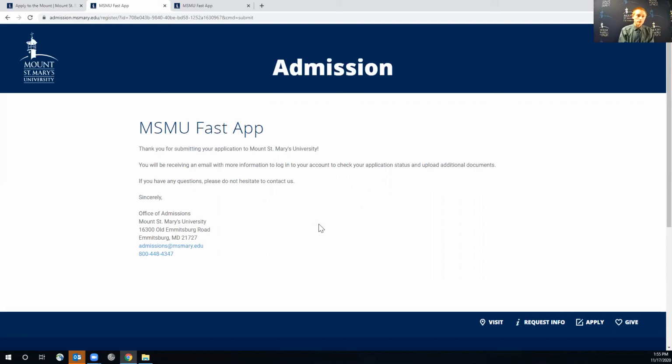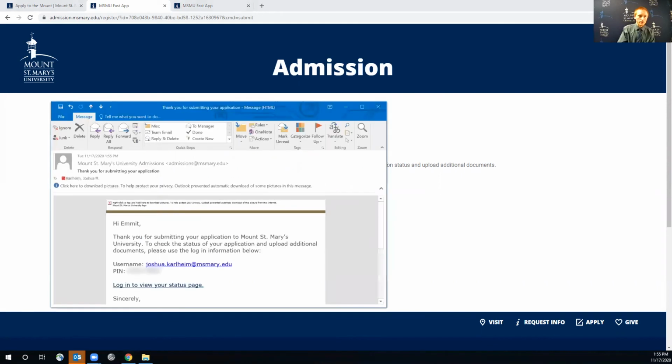I will pull up that email in just a second to show you guys. What's nice about applying through the Fast App is you do get that immediate setup to go into your Mount St. Mary's application account so you can view the status of your application and also check anything that's missing. So when we get this email in just a second, you'll be able to see exactly what I'm talking about here. I'm going to pull this up for you guys.